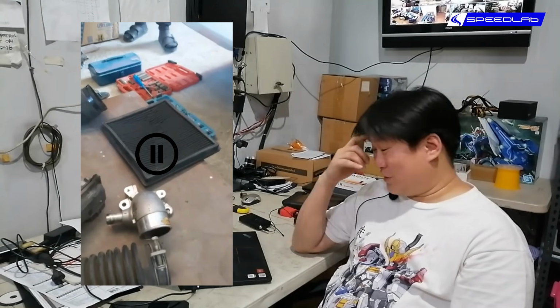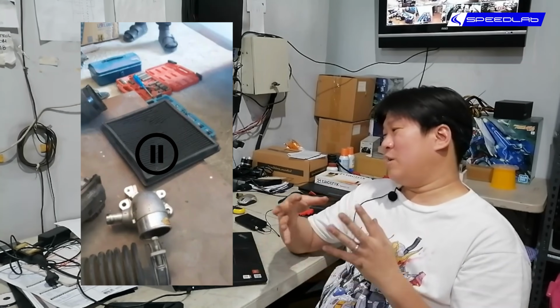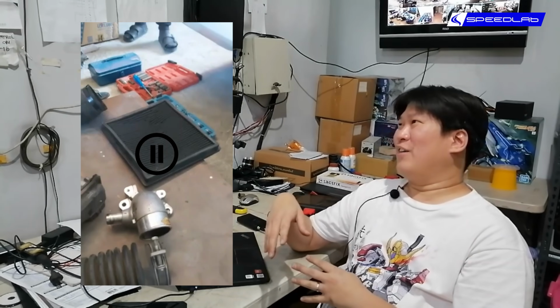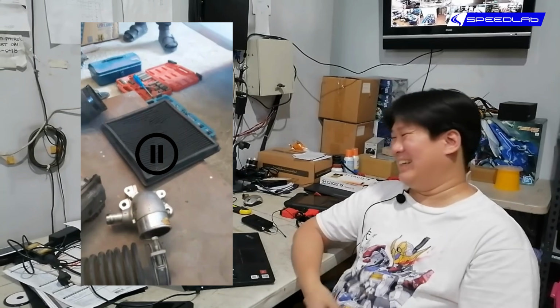Wait, let's go back to the first one, choice. So he is saying that you have a choice. Either you put a K&N filter because you want more power versus a shorter engine life. That is also actual bullshit.